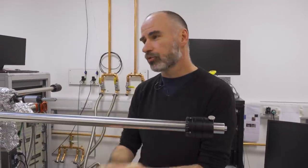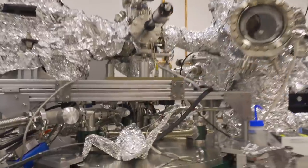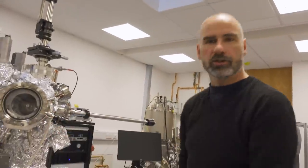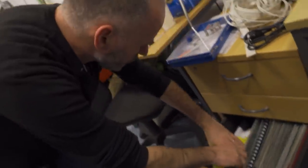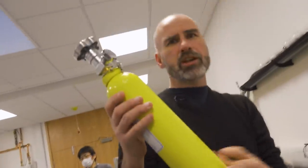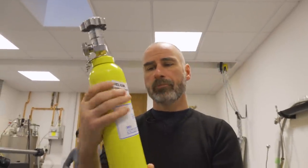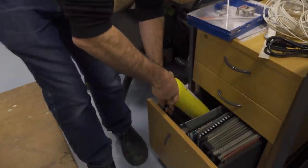To get down to those temperatures, we first of all have liquid nitrogen and lots and lots of liquid helium that goes into that massive magnet. And the STM is down here, close to the bottom. This is the insert that goes down there. To get down to 300 millikelvin, we use something called helium-3, a bottle of which, let me see, there we go. This is now pretty much empty, because it's in the system at the moment. That's about 30,000 pounds. As Thomas said, you pay for helium-3, which is an isotope of helium, by the atom. It's extremely expensive.